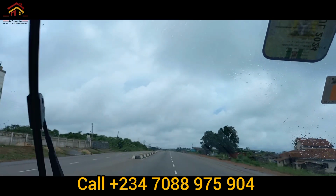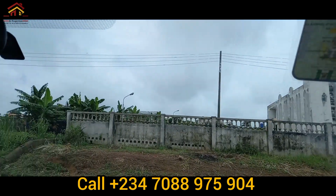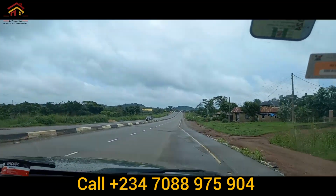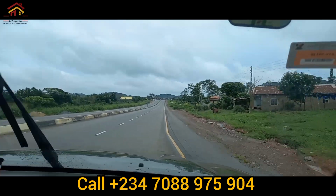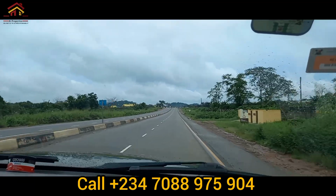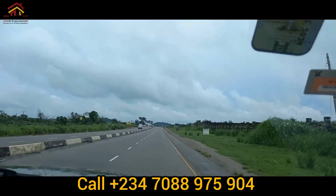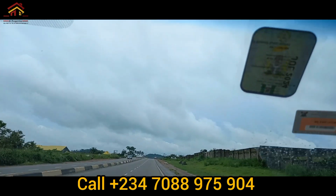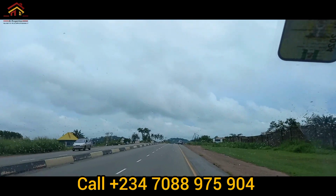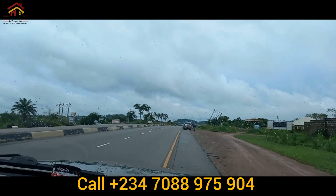So we're going to take a U-turn right here, going down to one of the estates I want to show you right here in Ishiwo, the border town of Epe, which is also a wise location to invest for land banking, because this area has an already existing community and is inhabited, and the title here is safe and secured. So it's just less than 5 minutes drive off this Epe Ijebu expressway. So we're going to be driving in right now.